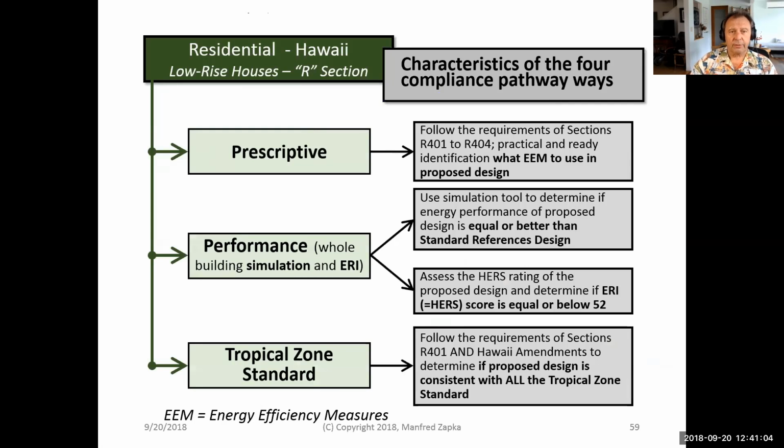Again, we said we are looking at the residential part of the IECC. We have the prescriptive, the performance, and here we have energy use, the energy simulation tool, which we have done a lot of recently at the University of Hawaii. And we have what is called the ERI, but with the HERS standard, which is a rating for residential buildings. In this performance, it says that if we use a simulation tool, the energy cost of the things which we want to propose have to be either equal or better than the standard reference design.